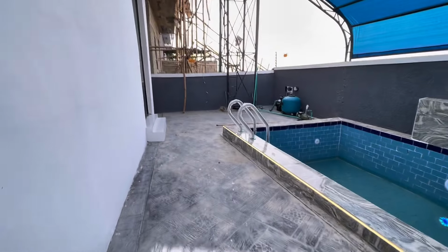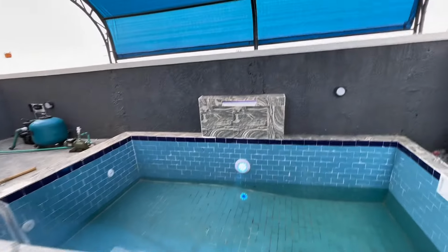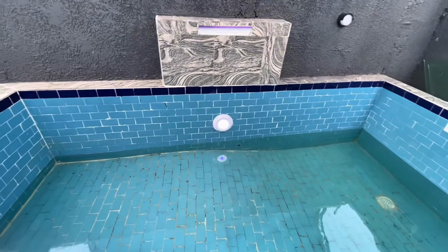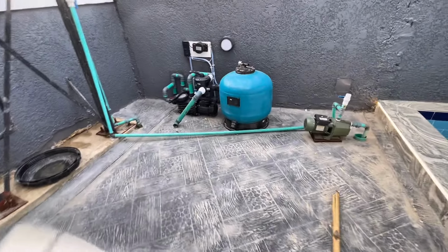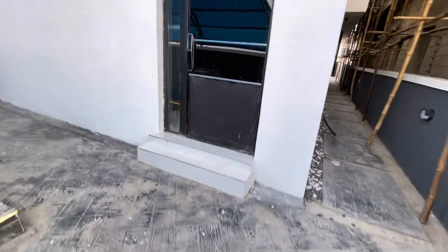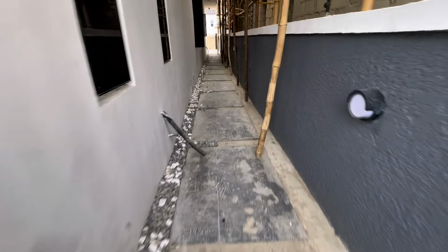You have some space here. You can design the pool area to your taste. There is a waterfall over there. I can see it's a standard swimming pool, so you can see all these design lights and a shield as well. And the treatment for the pool has been constructed as well. This is the treatment for the pool. This is lovely, guys. And from this exit here, you can actually access the living room and the kitchen at the same time.